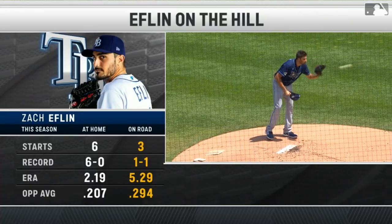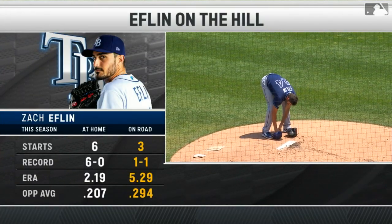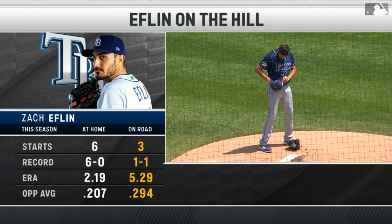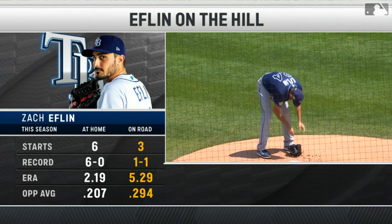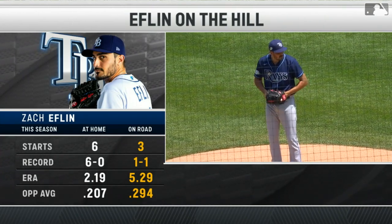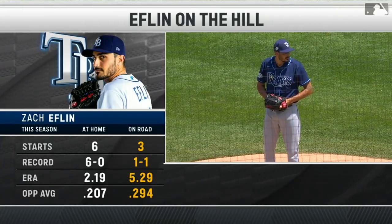Taking the mound this afternoon for the Tampa Bay Rays, it's going to be right-hander Zach Eflin. And this is really more about what he has done at home as opposed to on the road. The road sample size, you have a bad game that can skew your numbers. At home, he's been dominant. The bottom line is he has the type of stuff that will travel.